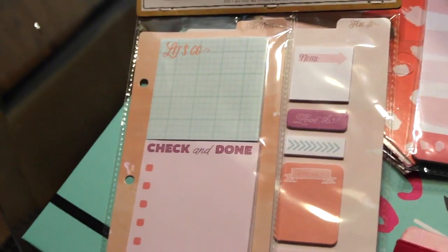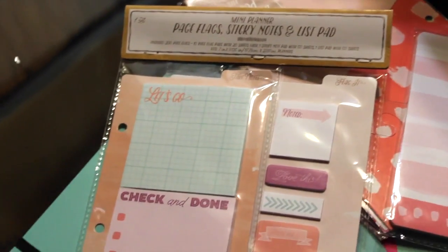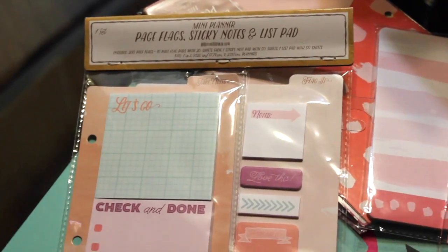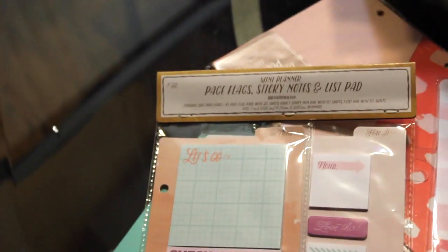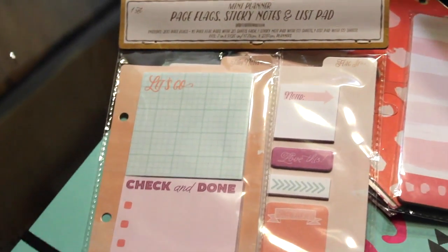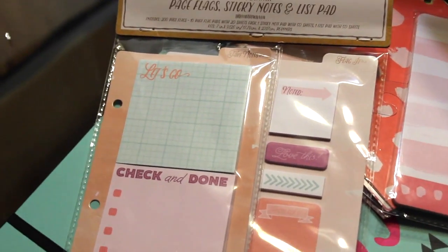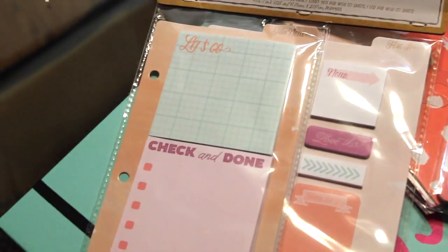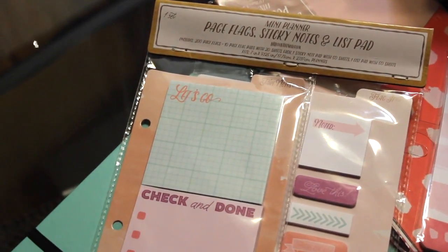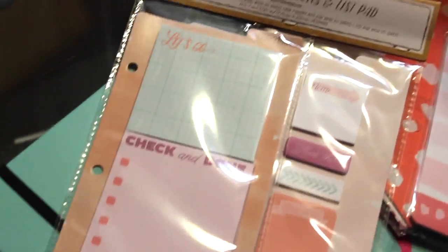One thing about the dollar spot, the colors just spoke to me today. It was popping. It was like pop, pop, pop. The designs were just excellent. All of the designs that I saw, I literally wanted to pick them up. And I'm like, I really want this for my planner. So it has the two little list pads right there, which I think is so cute.